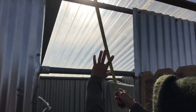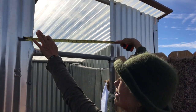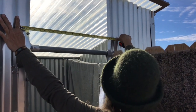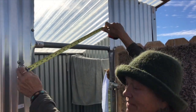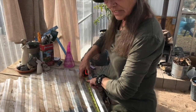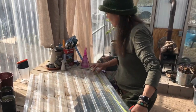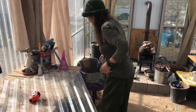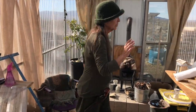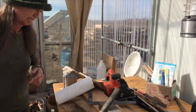17. Oh, that's bigger than I thought it was. I'm glad I measured twice. 27. 17 by 27. Okay. There we go. And that's 27. So I'm going to measure by this way. No, you need a line. Yeah, I need a line.